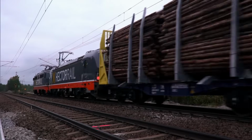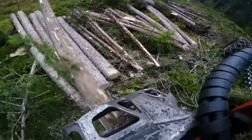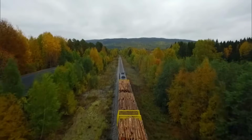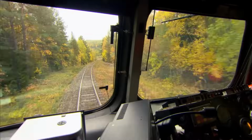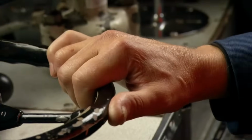It's a mighty train on a heavy hauling mission. Working across unforgiving terrain. The worst is to come. But in order to go deep into Sweden's remote forests, drivers have to overcome treacherous, slippery tracks.